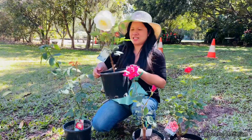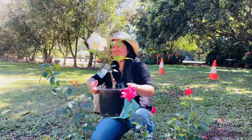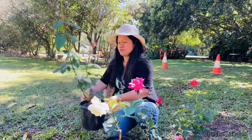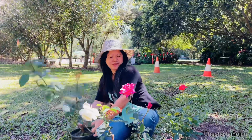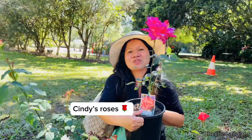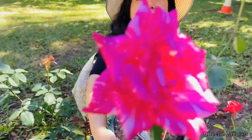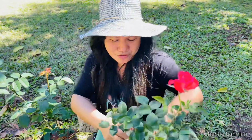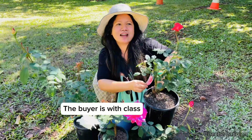I bought this. It's JFK, a hybrid tea, white rose. And this one is the variegated rose. It's called Double Delight. And this one here, I didn't buy it. Candy Stripe. Look at the variegation, guys. Look at it. Smell that. Look at how pretty that rose, and it's called Touch of Glass.